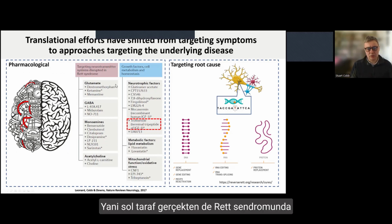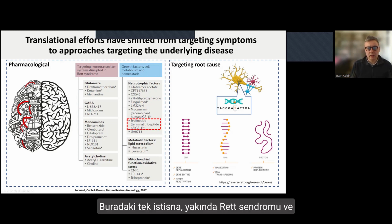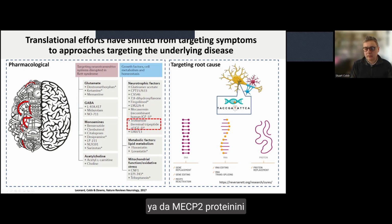So the left-hand side really shows all the different pharmacological approaches and agents that have been tested in Rett syndrome. And the bottom line is that the vast majority of these studies have been disappointing in terms of their outcome. The one exception here is trofinetide, which is likely to be an approved drug soon for Rett syndrome. That's an IGF-1 tripeptide. But really what I'm going to focus on is the right-hand side here: therapies targeting the root cause of Rett syndrome. These are therapies that are either replacing or correcting the gene at the level of the DNA, or correcting mutations at the level of the RNA, or delivering MECP2 protein.